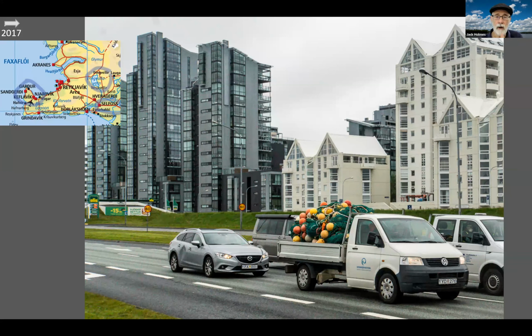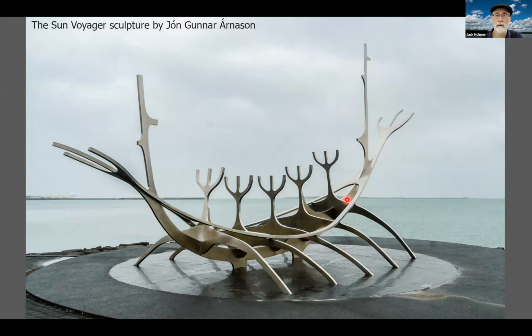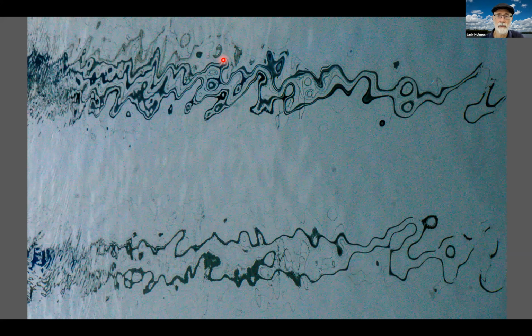Mix of modern and old buildings. This is the newest section of the city, and turn 180 degrees and you have the sculpture that is now iconic for Iceland. Sculpture beside the new museum and music hall on the western part of the waterfront. This particular part now is where the small pleasure craft are located, modern sailing craft. And I love the reflections of the water. It looks like abstracted floating script art.